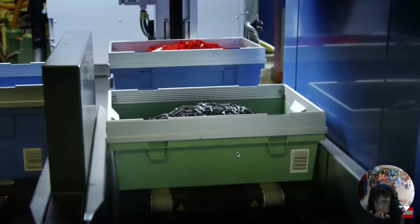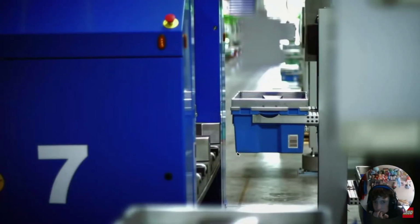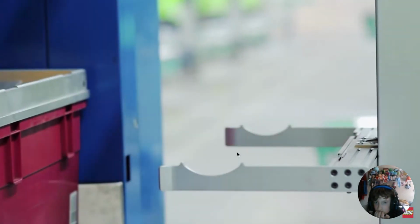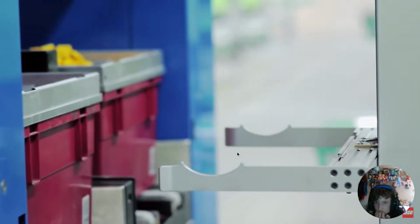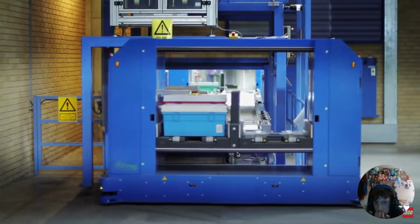AGV stands for Automatic Guided Vehicle. Robots like these were introduced into the production as early as 1987. When the box by the molding machine is full, these intelligent helpers replace it with a new empty box. The AGV then takes the full boxes to the conveyor system.